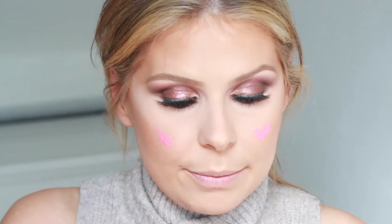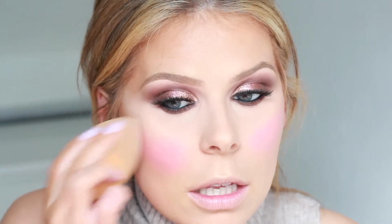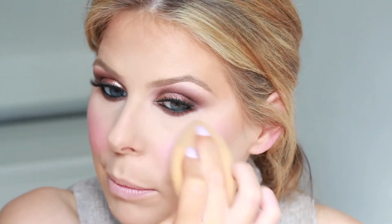So I dabbed a bit on the apples of my cheeks, and then I took my sponge and I blended it out, and to be honest, I was terrified it wasn't going to blend into the powder, but it honestly did not have an issue with the powder whatsoever. It's such an amazing formula where you can use it on your skin bare and also use it on powder. I was just absolutely blown away at how easy this liquid was to blend on top of all the other makeup which I had on there, because I was honestly thinking it was going to turn into a disaster, and it just blended so seamlessly. It made my skin look so smooth.